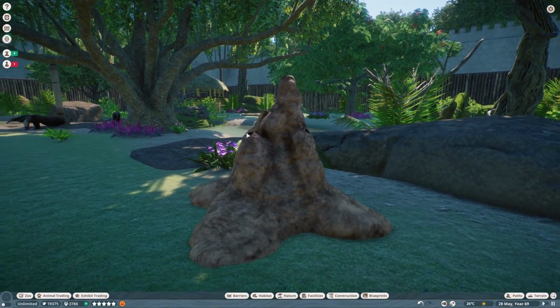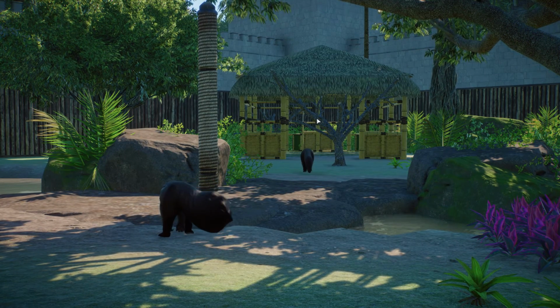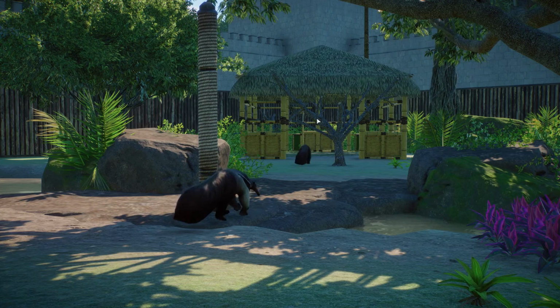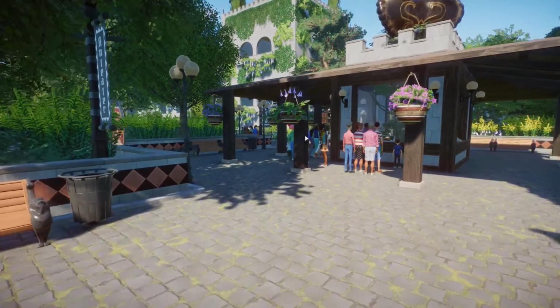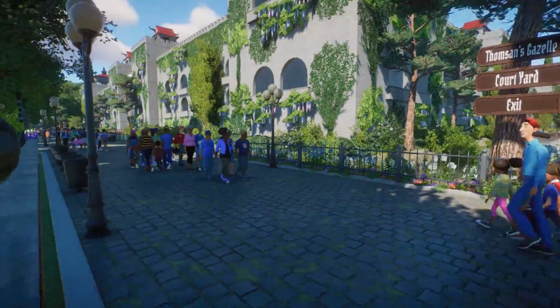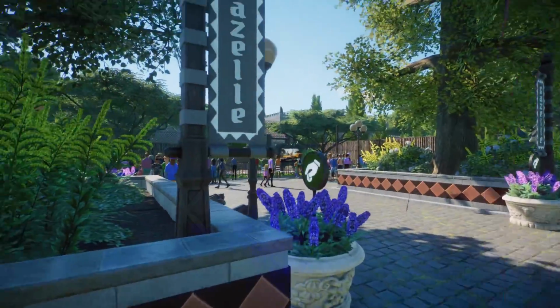I really like these. And just if Paulsley is watching, I'm just gonna zoom into these animals and take a look at these beautiful giant anteaters for a few seconds. So yeah, the giant anteaters, yet again, well done. And we have the Thomson's Gazelle, the courtyard, and the exit towards this side. So let's check it out.